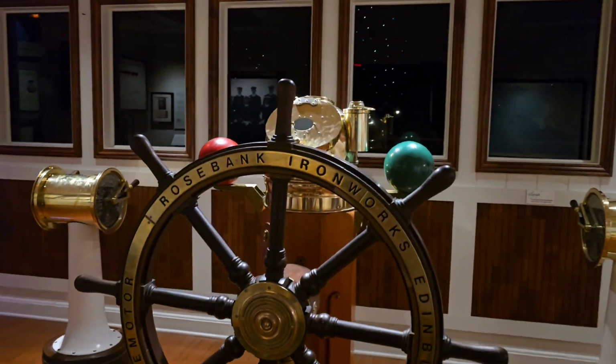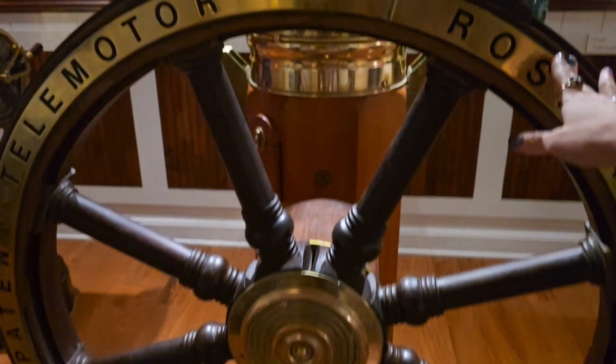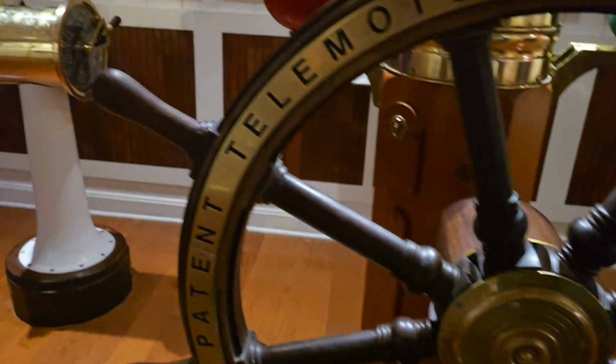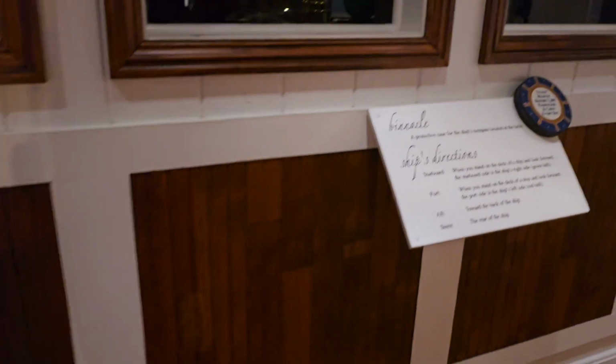And now we're in the captain's quarters, and this is what it would have looked like to Captain E.J. Smith when he was piloting the Titanic. They even left no detail out when it came to the windows, where you could look outside and see exactly what the captain would have seen that night.